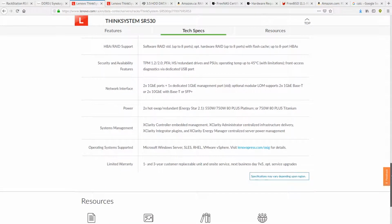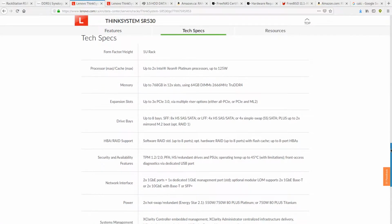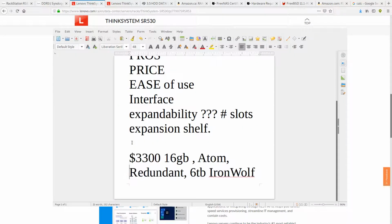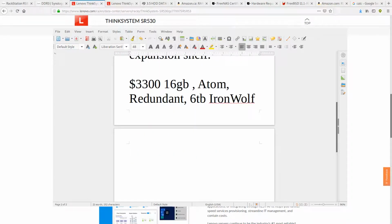It has the 2 1-gig Ethernet ports. It has 2 redundant hot swap power supplies, but you have to purchase the second one. It only comes with 1. So I've already done the pricing on this, and let me just show you guys. The specs on the Lenovo are going to blow it out of the water, but again, this is only for NAS. We don't really need this kind of horsepower, but we're just trying to see what the difference is.